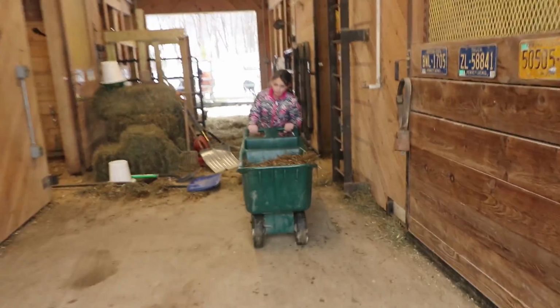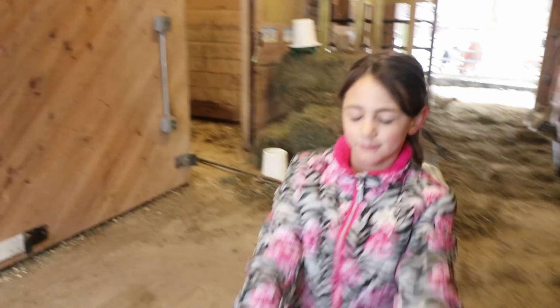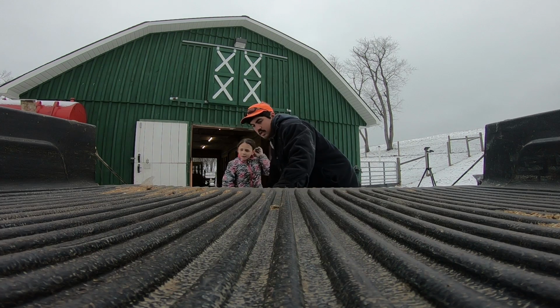You got a full cart there, kid? Correct. Oh man, right in the gator. I'll back the gator in. All right. We can put it up in.